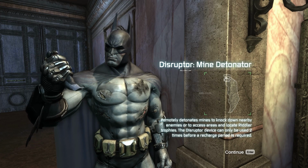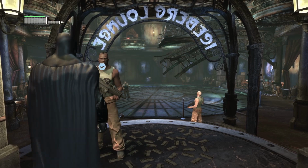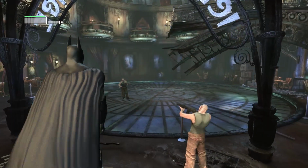And there we go. We now have our upgrade to our weapon disruptor that now works on mines. I was going to say I didn't think it was an upgrade we bought with skill points.